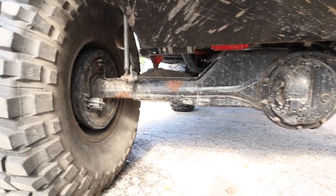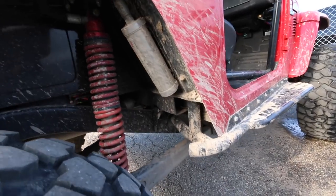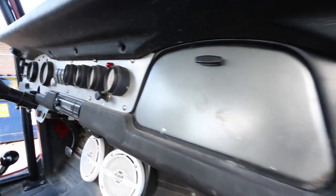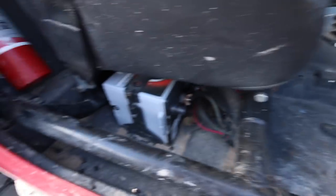Again, this is last minute. If I had more time, I'd be able to do a more comprehensive job, but it's literally going out tomorrow at noon and there's two of these cars. So it's quite a bit of work. It's just the interior, exterior. Again, these things get beat up so bad. So we're not looking to be super, you know, it's not going to a concours show or anything.